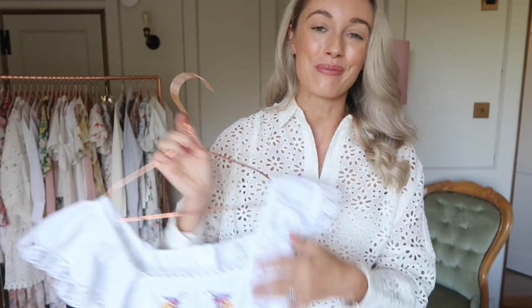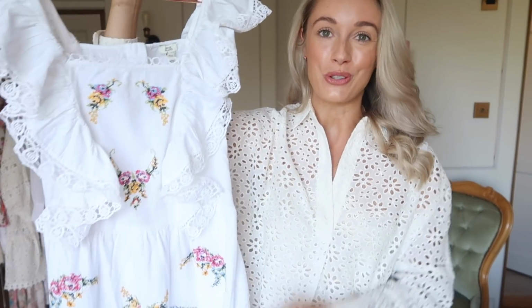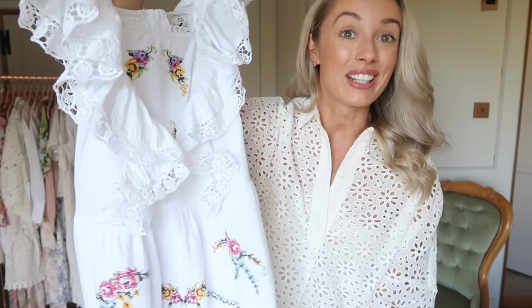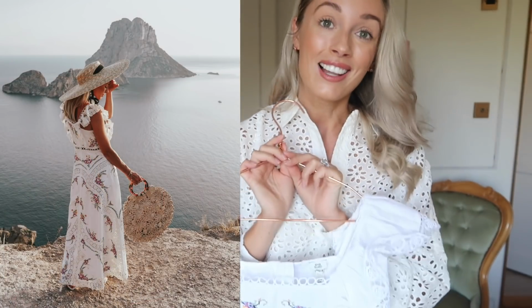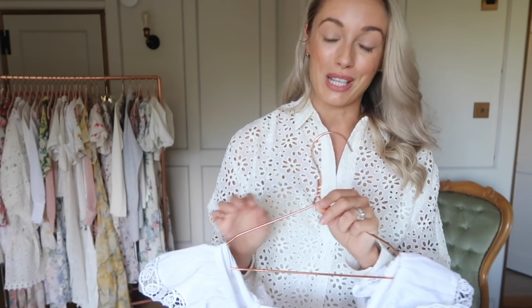I know that so many of you picked this up upon my recommendation. It is the legendary Zimmermann dupe dress. Honestly, I still can't quite believe how epic this dress is. It is, of course, from the high street, £65, but it looks so similar to one of my favourite Zimmermann dresses that I wore in Ibiza last summer. I didn't invest in the Zimmermann one, it was a loan from Net-a-Porter.